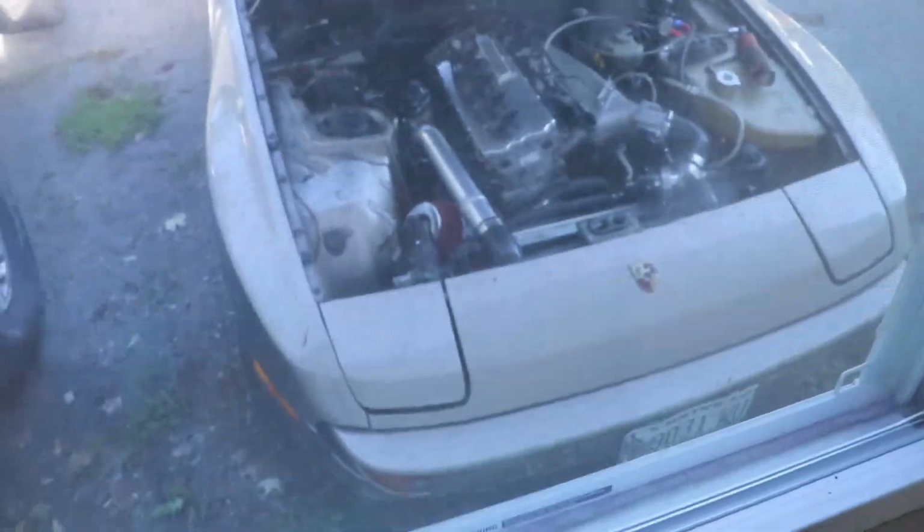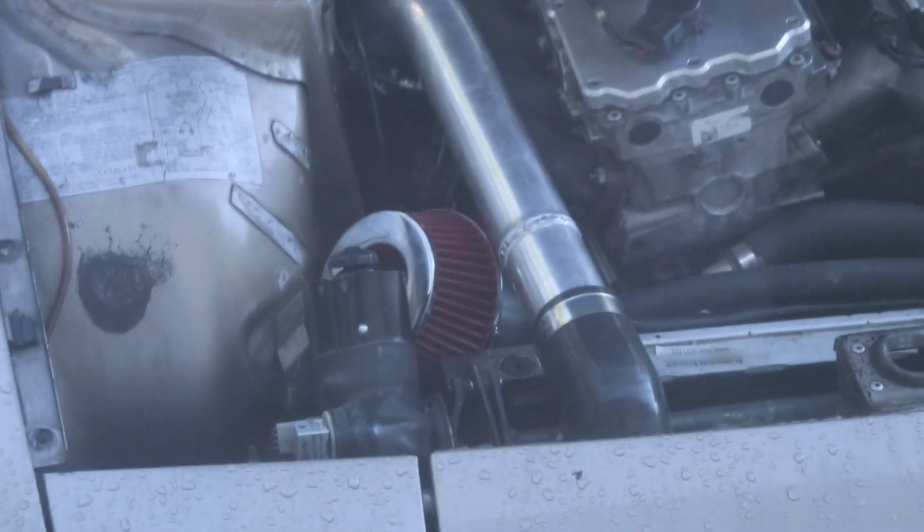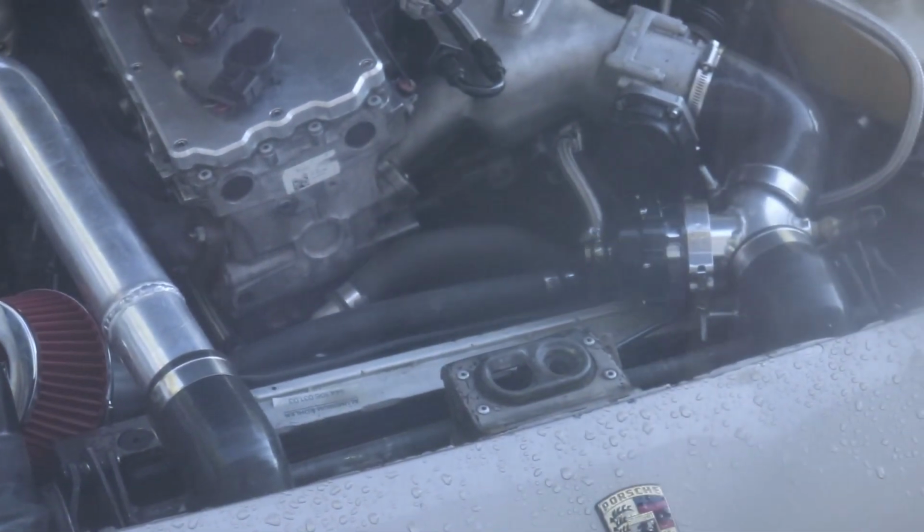Valve cover is resealed, breather box resealed. What else have I done? Let's see. Well, got that filter on there. All my lines are hooked up.